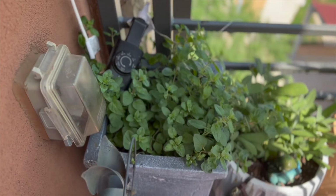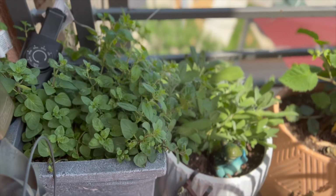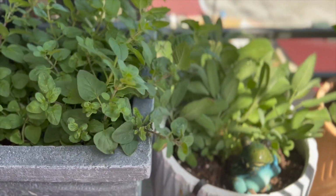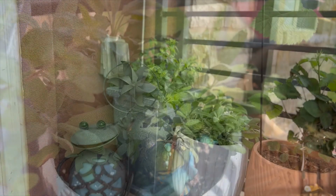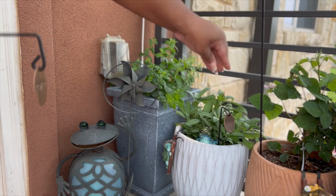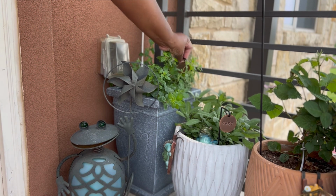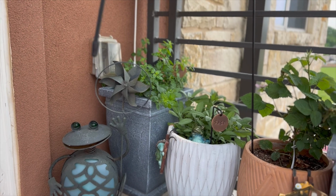As a patio gardener, I did not expect my herbs to take off the way they did. I mean, these herbs are just growing like crazy. So I need markers. And I went to Target and I actually came across the cutest markers. But it was not enough for everything, but I got what I could find. And so I'll just have to keep shopping for a couple of other markers, but they are needed right now because everything is just growing nice and tall.